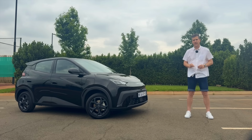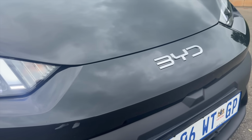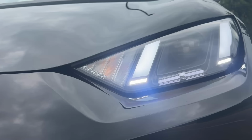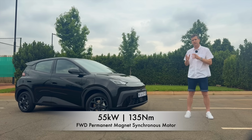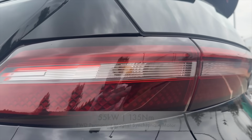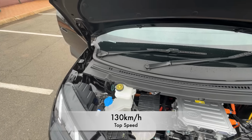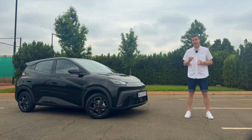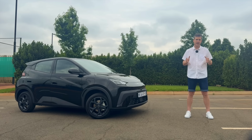The Dolphin Surf comes in two variants, the Comfort and the Dynamic, with this particular version being the Comfort. Both models come in a 55 kilowatt version with a front wheel drive permanent magnet synchronous motor, pushing out 55 kilowatts of power and 130 Newton meters of torque. That specification allows the Surf to reach a top speed of 130 kilometers an hour, or actually up to 135 kilometers an hour in sport mode, allowing ample overtaking capability on South African highways.